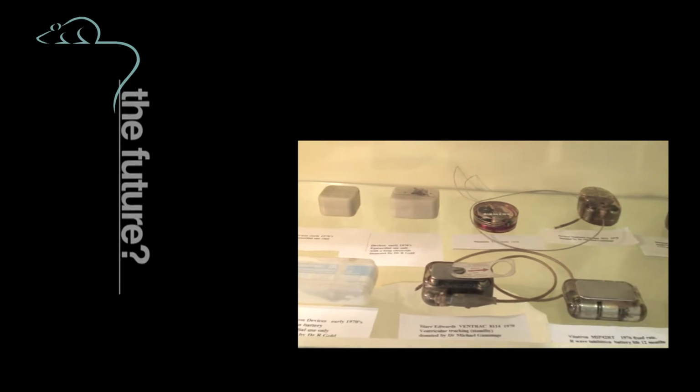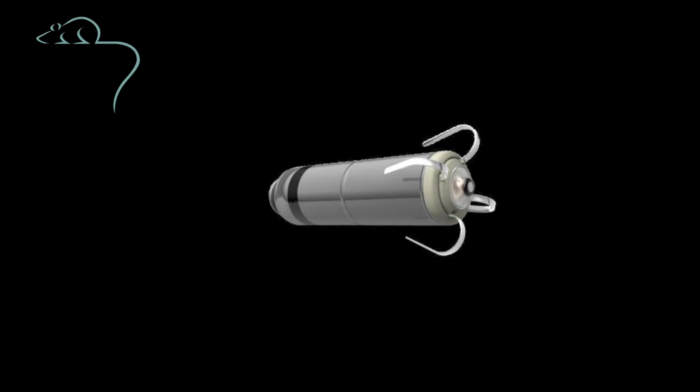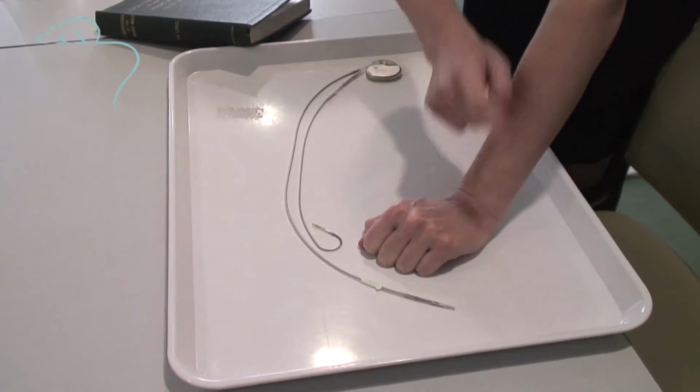So implanting a small pacemaker about the size of a tablet into the heart without this sort of lead. So this greatly reduces the risk of infection and lead problems for the patient.